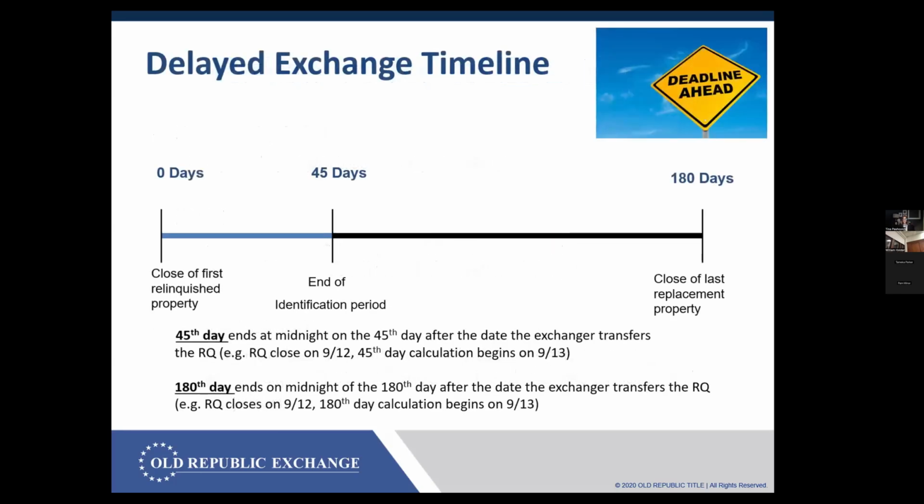Let's take a look at that delayed exchange timeline. At 0 days, I have close of the first relinquished property. If you want to sell multiple properties and combine them into one exchange, you can do that. But you need to be mindful that the clock starts ticking at the close of that first property. From that date, you have 45 days, again calendar days, to provide that written identification of possible replacement properties, and a total of 180 days to close. And I have close of the last replacement property.